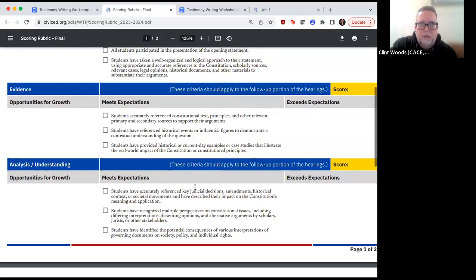Analysis, understanding. Oh, okay. No, in the analysis understanding category, that first bullet point under meets expectations talks about key judicial decisions, amendments, historical context, societal movements. That phrase is a little bit different than the previous rubric, where that highlights, did you hit the most important evidence, not necessarily just evidence in general that might move the ball.